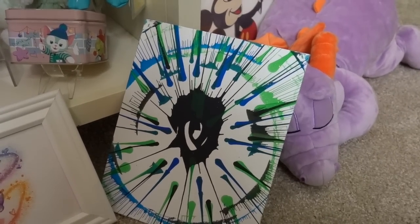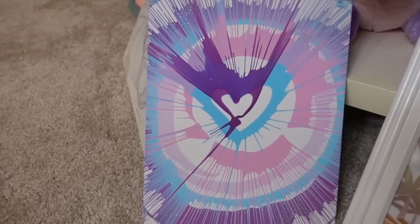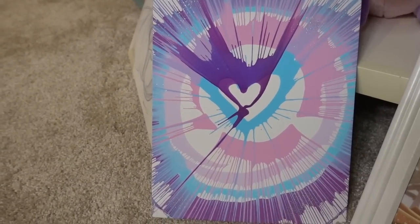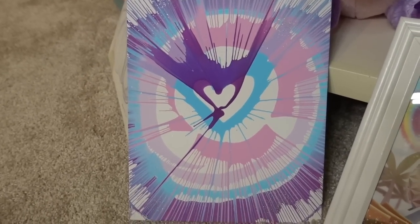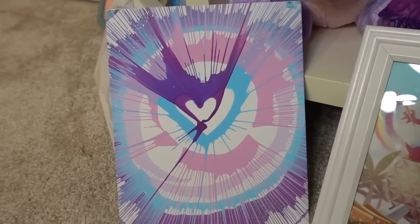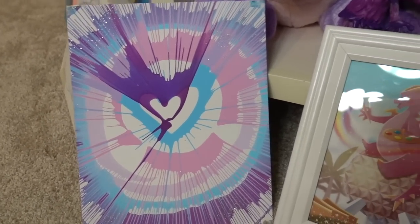Say what, you guys? We're gonna start at the bottom of the display and work our way up. These two, there's two paintings like this. These were from a spinning painting bike that my husband and I got to create when we were in Epcot for Festival of the Arts back in 2020, and oh my gosh, it was so much fun. I will link that vlog below.